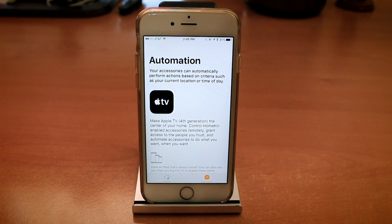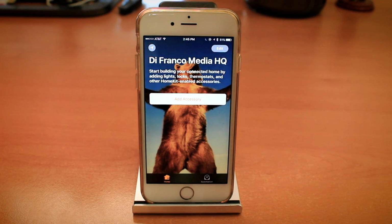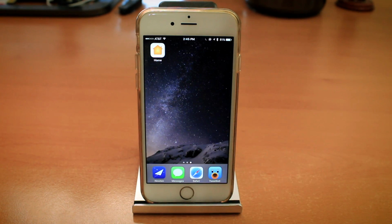and I think this is the right route to take because let's face it, the whole smart home thing is very cool, but up until iOS 10's release, it's always been a very fragmented experience. You have all these different apps doing different things. So if Apple's Home app can unify all those experiences into one experience, I think that's pretty damn cool. It's just gonna take a little bit of time for that to happen.